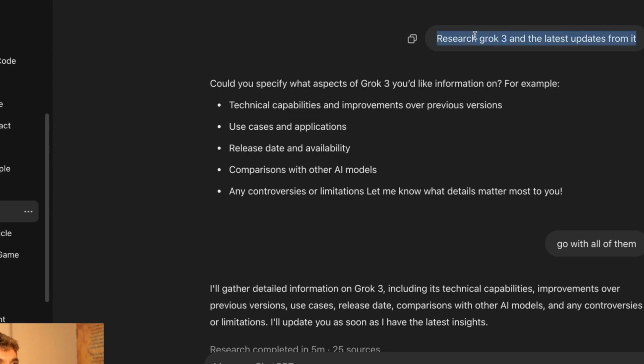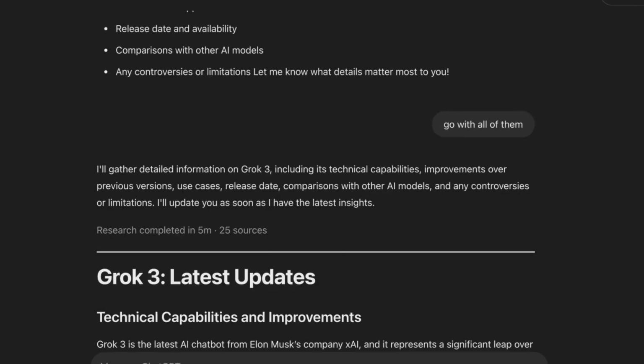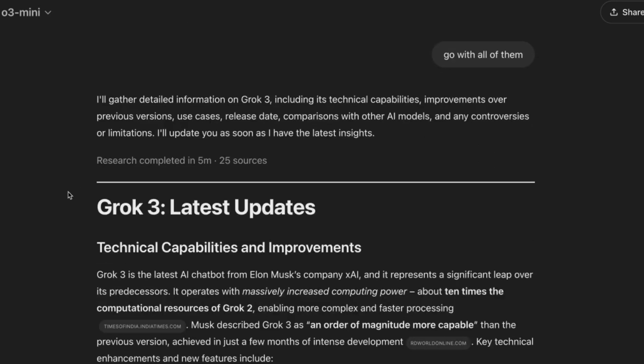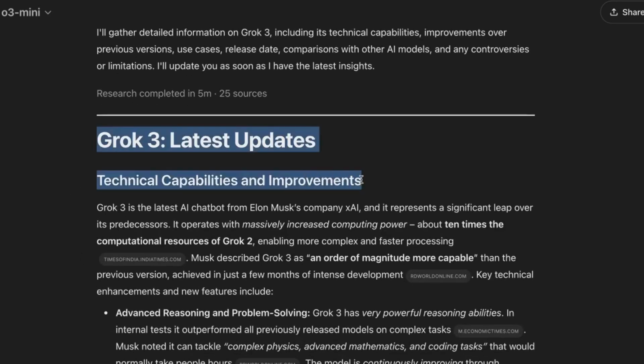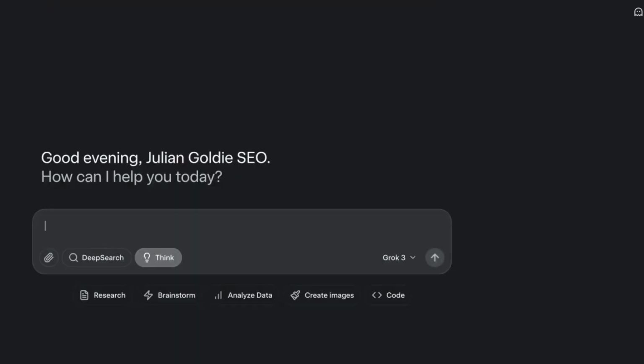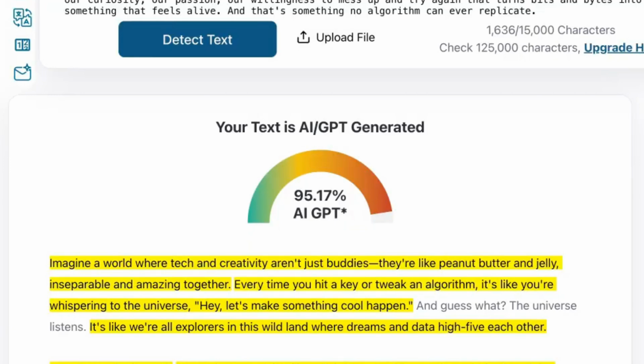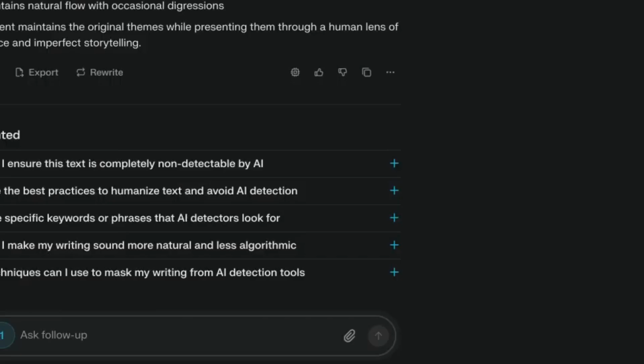Now, one thing I want to show you, this is something I actually created earlier today, which is using deep research inside ChatGPT. Now, this costs $200 a month to get access to the ChatGPT Pro plan, which allows you to use deep research. If we use the same prompt inside Grok, we can actually select deep search over here, and we'll give exactly the same prompt, which is research Grok and the latest AI updates from it. And then we'll do the same inside DeepSeek and Perplexity.